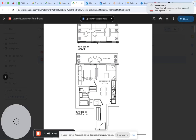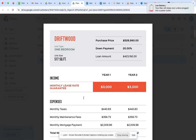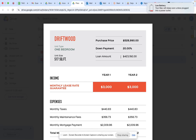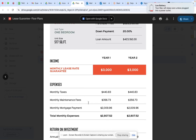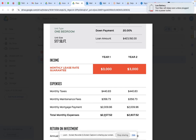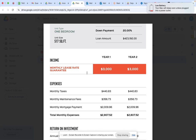Now, in terms of the numbers, if I can scroll down. Purchase price, $528,000, 20% down over the next 5 years. Your loan amount is going to be $423,000. Your monthly expenses consist of your monthly taxes, maintenance fees, and monthly mortgage payment, totaling $2,807, and the builder is going to be paying you $3,000 a month for the first 2 years, right? Which is going to have you cash flow, and see a 9% return on money, assuming principal paid down and appreciation, right?